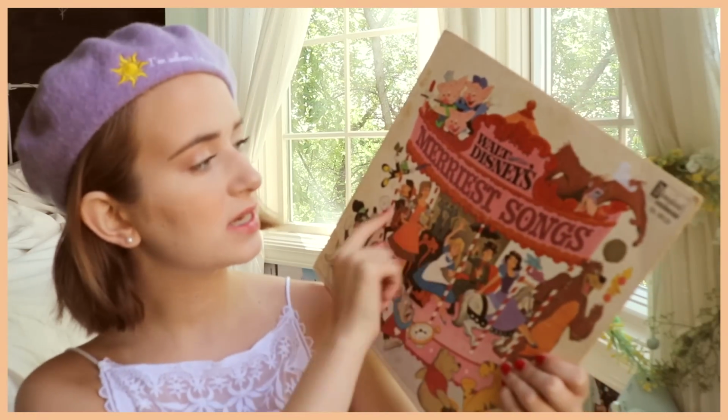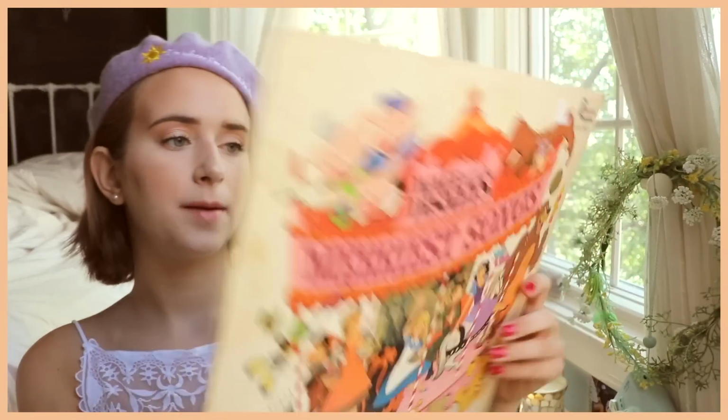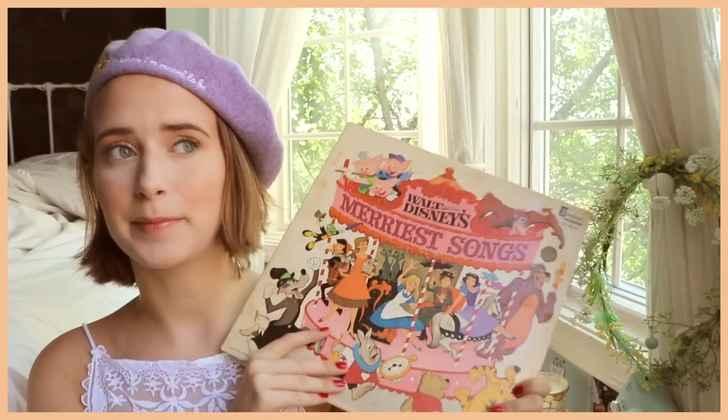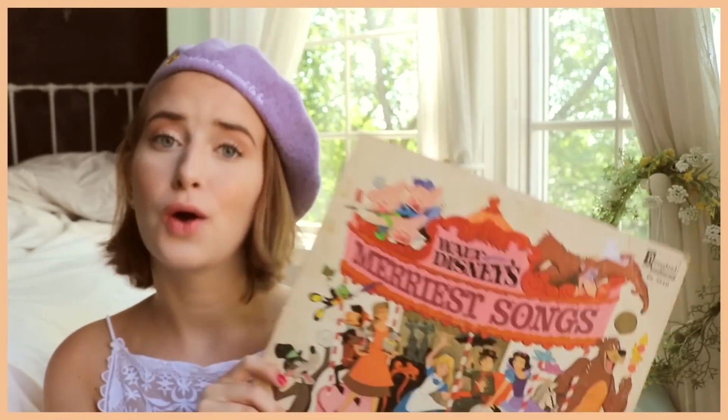It's called Walt Disney's Merriest Songs, and it's just the cutest cover once again. Whenever I find a Disney record, I'm always out there snatching it up. So yeah, this just has Mary Poppins, Snow White, Cinderella, Lady and the Tramp, Pinocchio, The Jungle Book, Winnie the Pooh, Alice in Wonderland, just some classic songs on here. So cute. I think this was $4.